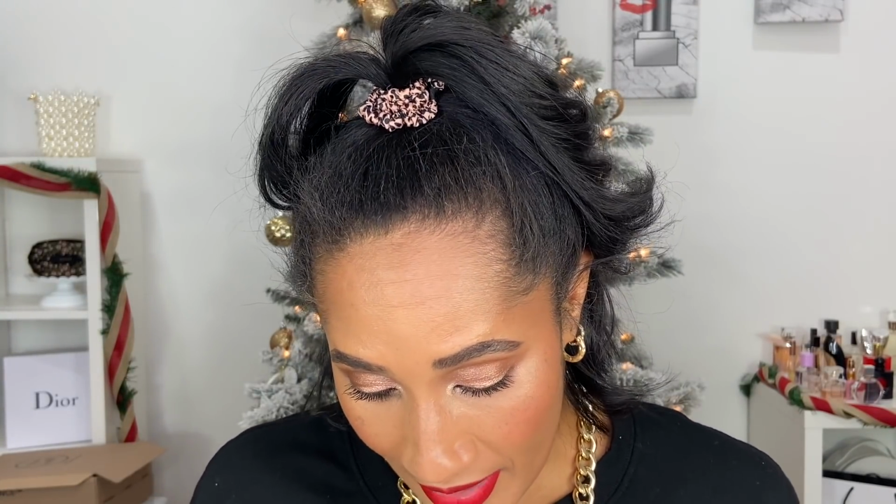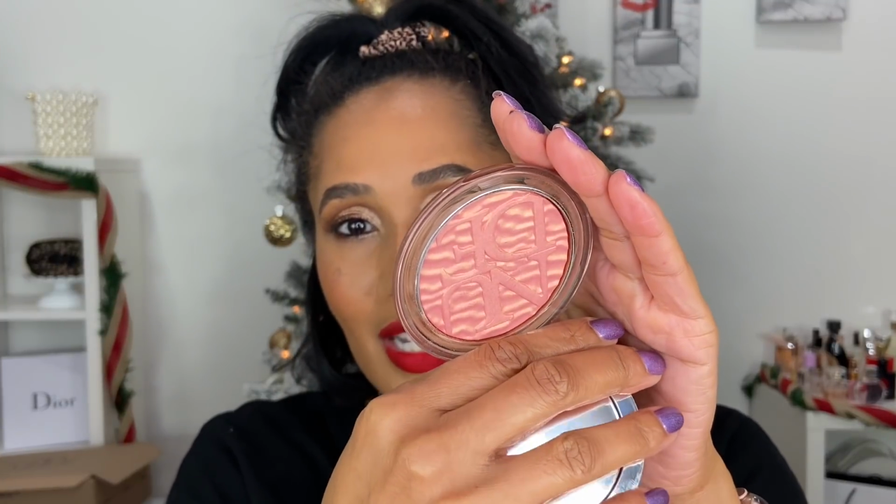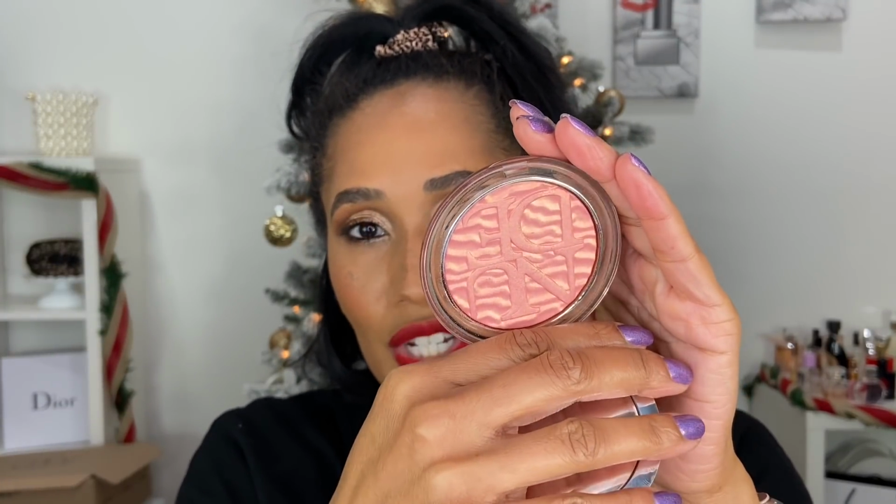So first, I really enjoyed the Dior highlighters that came out this year. And the one that I enjoyed the most is Peach Dune. I think this one is discontinued because I want to say this was from the spring collection. And I love this formulation of the Dior highlighters. They're so banging, they're quite intense, but you can definitely sheer them out. I love how they blend into the skin.